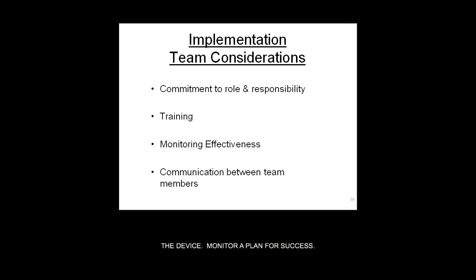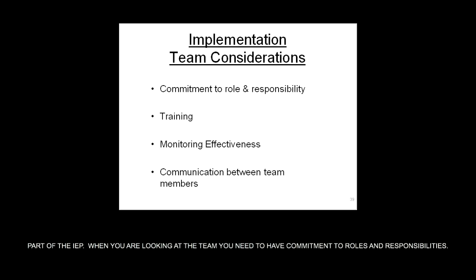Timelines need to be assigned. Record the student performance while they're using the device. Monitor a plan for success. Wait. So even after the assessment, you still have to collect data? Making sure that it is indeed working the way you want it to work. And review, periodic review. That's part of the IEP now.